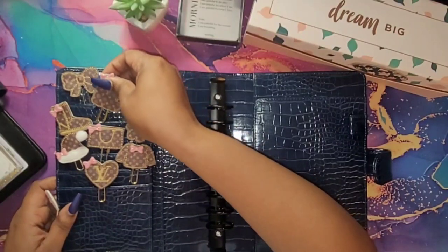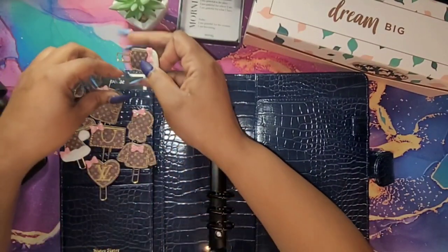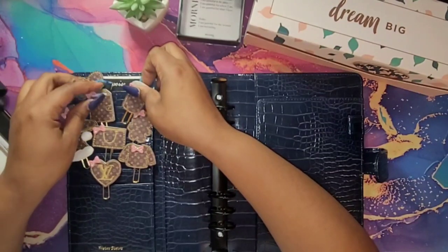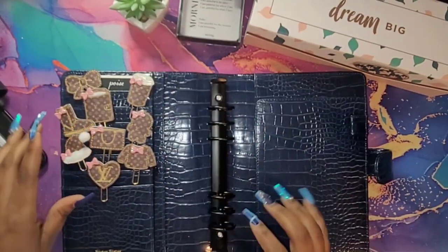Get my little planner. Slide that in there. That little booter. Oh no, I'm covering up. Please, covering up me, please.